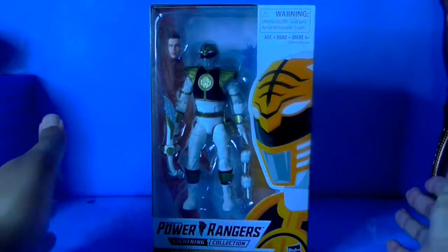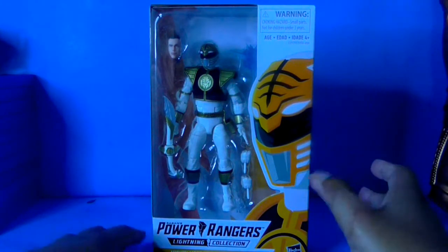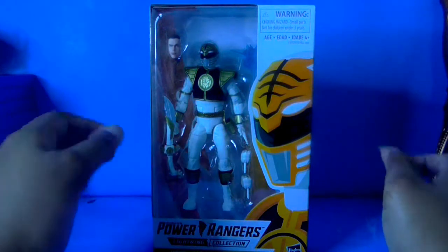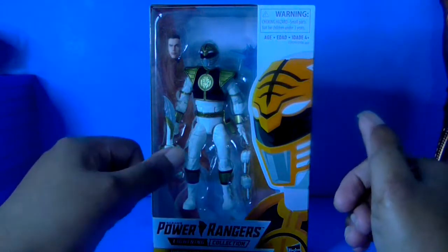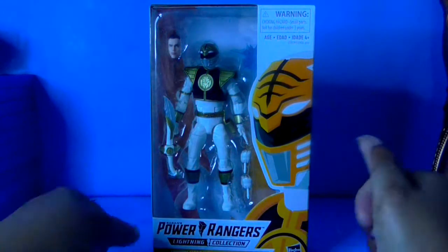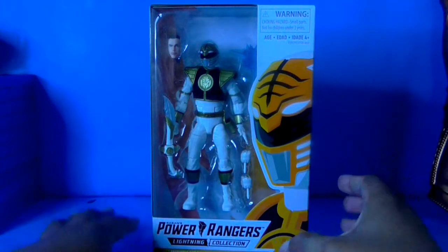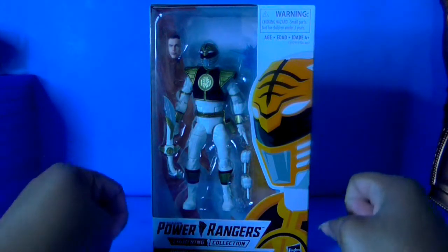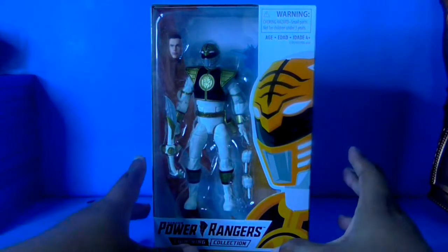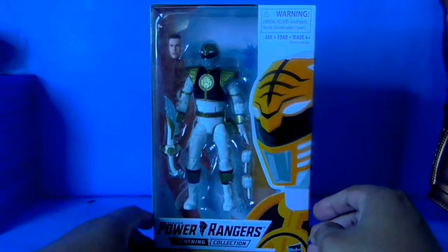And you want to know where I got this Lightning Collection White Ranger from? Well, throughout this week, if you're watching this at the time, even though I recorded these reviews around the last half week of March, this is the 2-year anniversary of the Lightning Collection that I had been wanting. I got this, Lord Zed, and the SPD Red Ranger, all three off of Walmart instead of usually getting most of my Power Ranger stuff on Amazon.